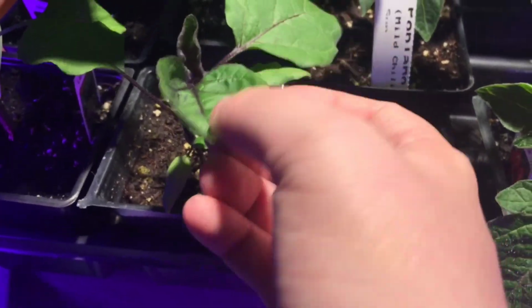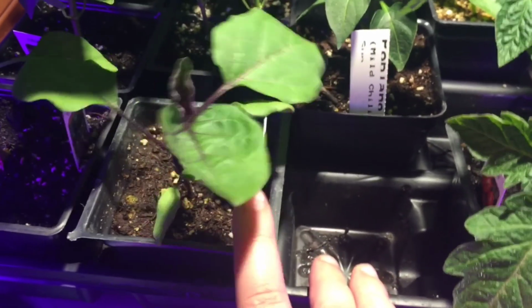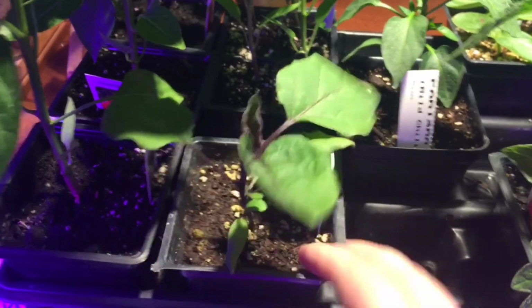And then I also picked up an eggplant. It's an Ichiban eggplant. I grew this last year. I love eggplant, and the Ichiban varieties are so easy to grow and easy to cook, and it's a very compact little plant. Well, I say little, but it gets fairly large. So glad to pick one of those up.